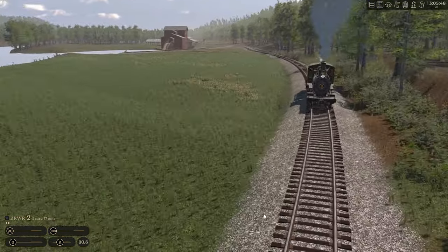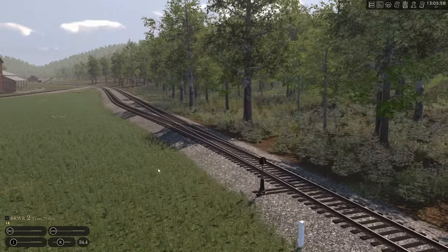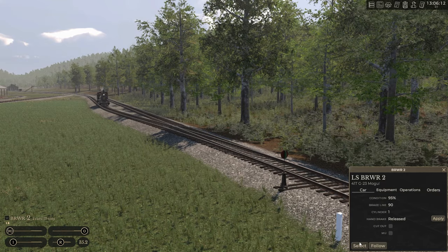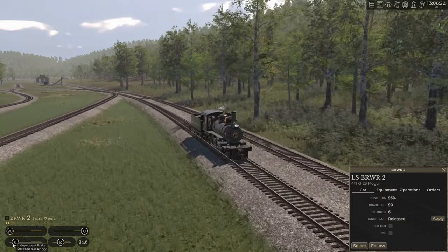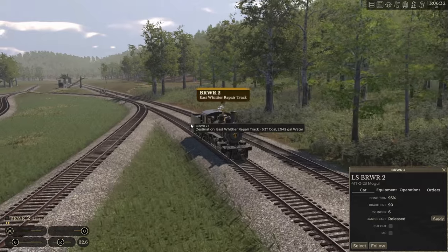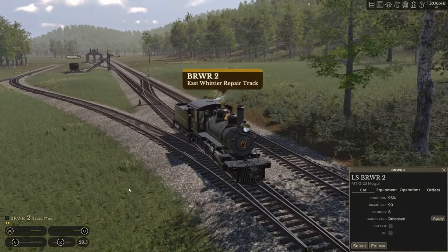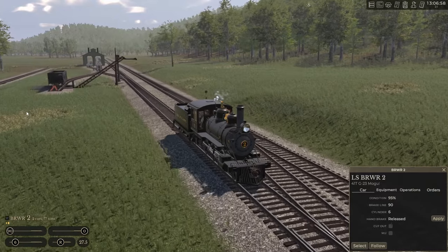Meanwhile, number two keeps rolling. Keep doing your thing. Go ahead and roll her slowly back in so she can get fixed up at the shops. It's gone through about 1,000 gallons of water. Yeah, 1,000 gallons of pulverized coal, now in liquid form. All carbon, all the time.